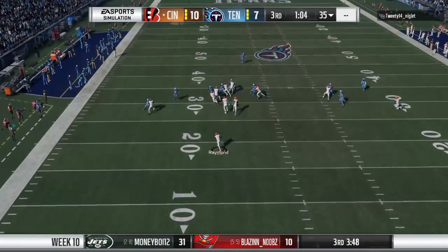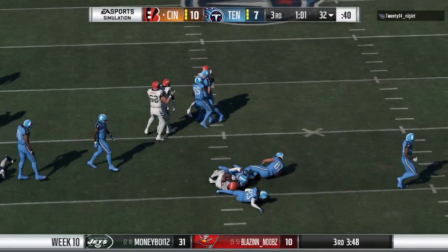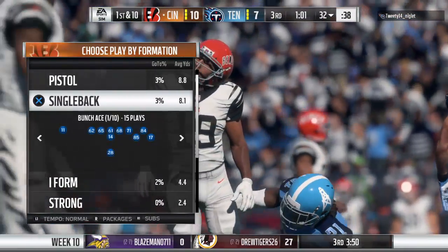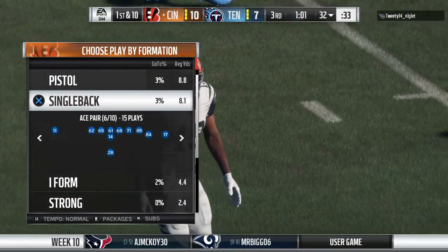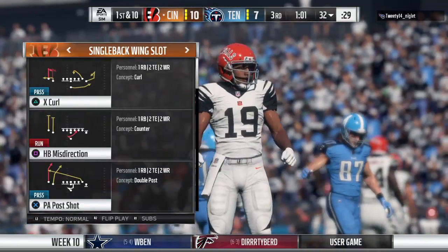This will be fielded at the 8. Solid return, pretty good field position. They'll start at the 32-yard line. Cincinnati now ready to take the field. And last time out, they went for it on 4th down, turned it over, gave them great field position, turned into 6 points, so they've got to recover here, Charles.